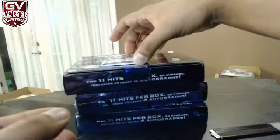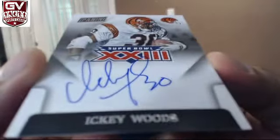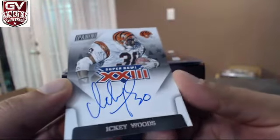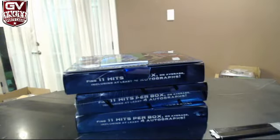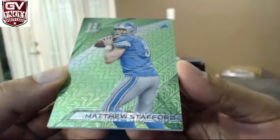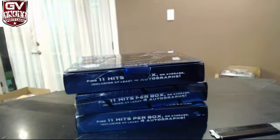There he is, Ickey Woods. Ickey Woods for the Bengals. Ickey Woods. And for the Lions, Matt Stafford. Husker TV, 15 of 25.